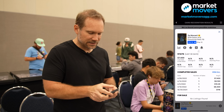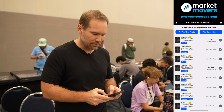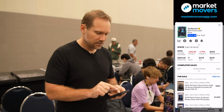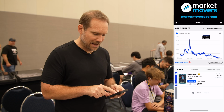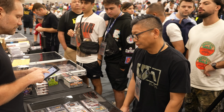Let me get a sense of what his overall market has done. So I'm going to look at his Prism Silver, and just get a sense of what his cards have done since June of last year. Prism Silver, obviously, is a highly transacted card. So June of last year, this Prism Silver was around $1,000 or so.